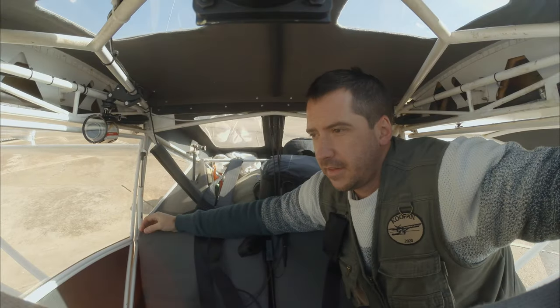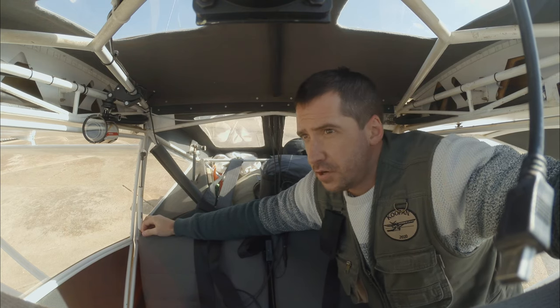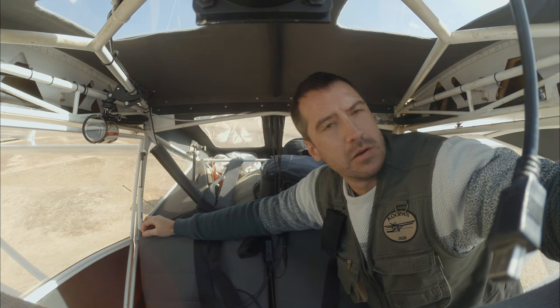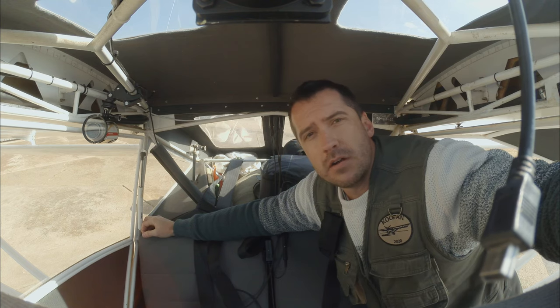Okay, so we've just landed at Heidelberg, which is a bit of a diversion, just to stretch legs and pee again. The wind is quite strong. But we will get going in the next 10 minutes or so for the final leg back to Rhino Park Airfield.